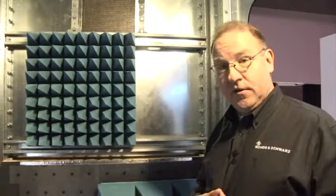One of the benefits about our chambers is that if you ever need to move it, you can move it with only replacing a few parts, material, the gasketing that goes in between the shielding and some other things. You can physically take apart our chamber, relocate it to a new location, put it back together, and you're going to get the exact same performance.